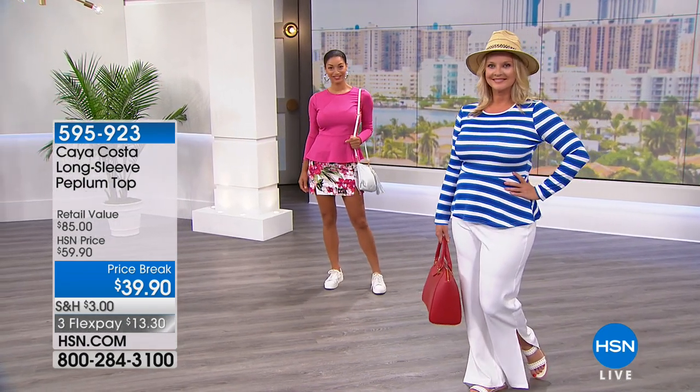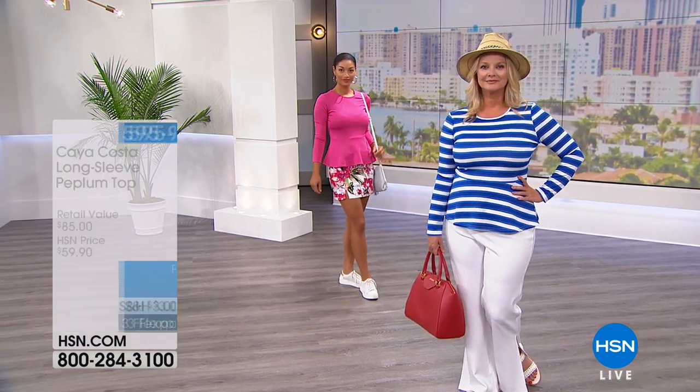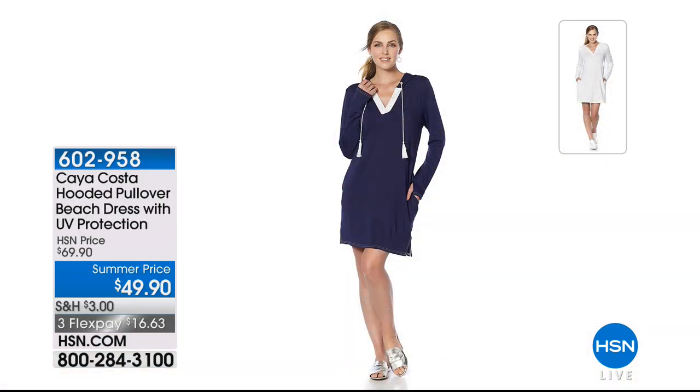And don't forget, if you're going on a cruise or taking a vacation or just out in the backyard for a barbecue, you have that UPF protection and you've got easy care, easy wear, and wash. Machine wash, dry flat. So definitely take advantage of that.